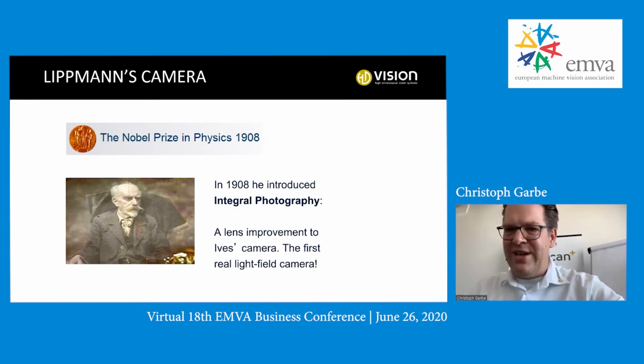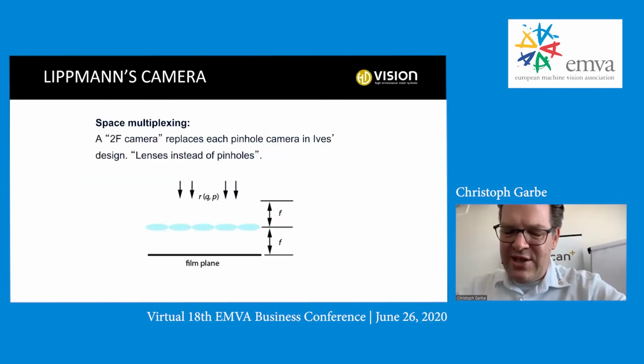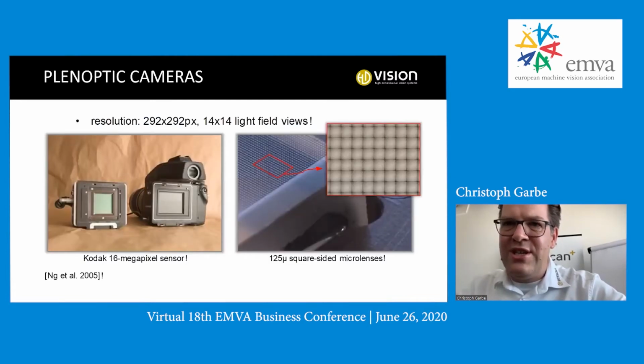then better the problem of these pinhole cameras by introducing lenses, and this is shown on the next slide. So again, he does space multiplexing. He has replaced the pinholes by real lenses, and this is then what we know today also as light field cameras. So it's cameras that capture the visual information from different views at different locations. And this is basically what was done by Lippmann some time ago. If we then go to the next slide, we can see more modern plenoptic cameras.